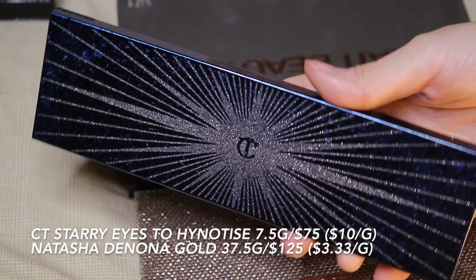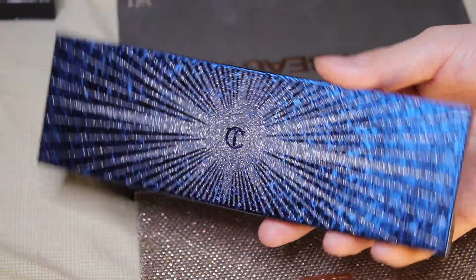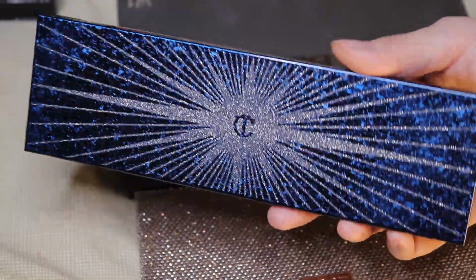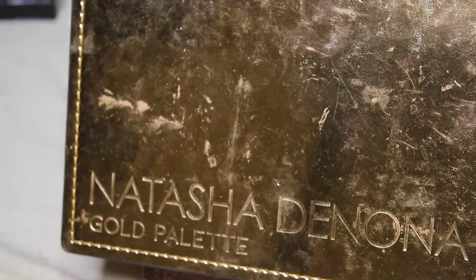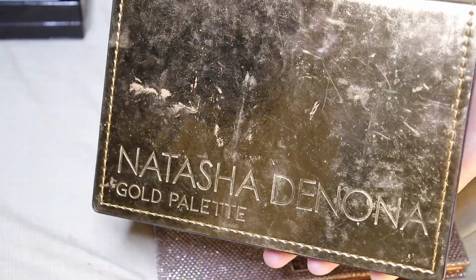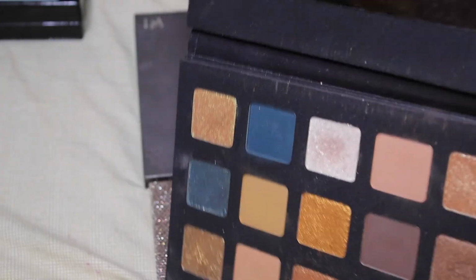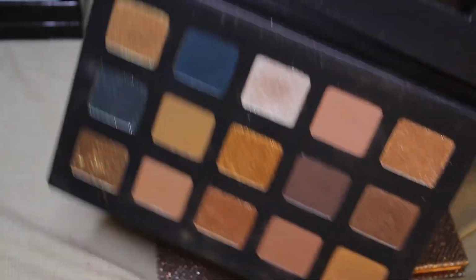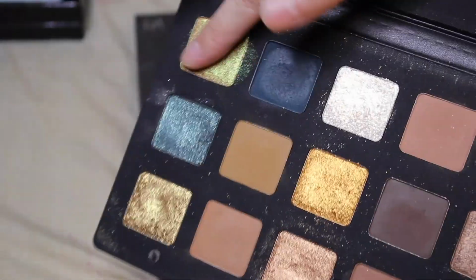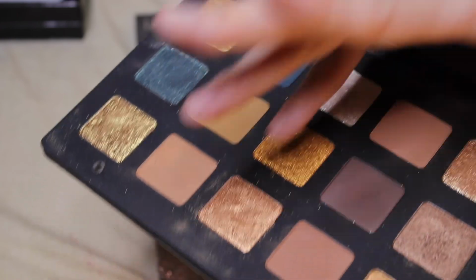I did this little review yesterday. I'm gonna link the video down below as well, so I'm not gonna talk anymore about this eyeshadow. It is what it is. The Natasha Denona quality is just so much better in comparison to Charlotte Tilbury. I do enjoy the depth that it can go, and also the shimmery shades are really pretty, and it's something kind of unique. And it still shows up really well.